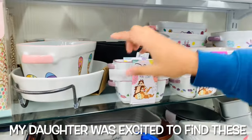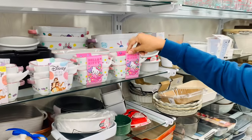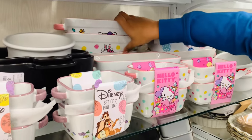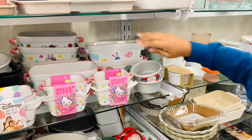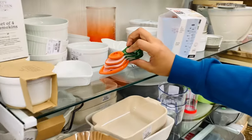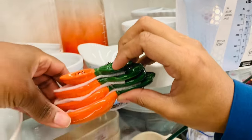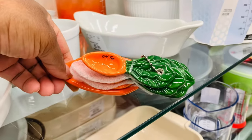Chip and Dale mini loaf with the matching one. And then they have the Hello Kitty mini loaves with the matching cute, cute. And you have two different ones. And they also have a Stitch. Carrot. I need these. Definitely need those.